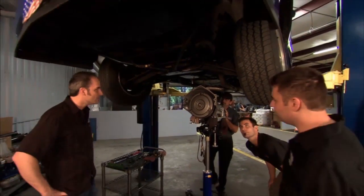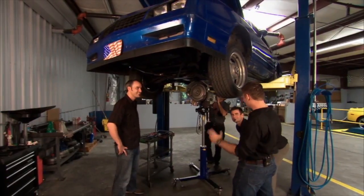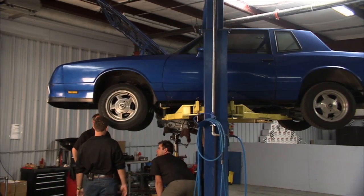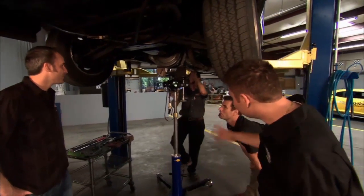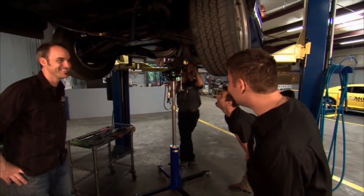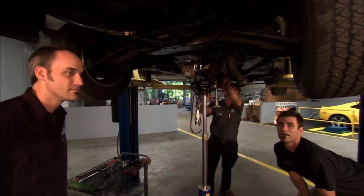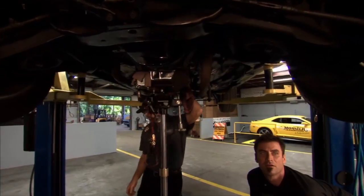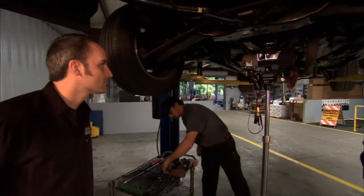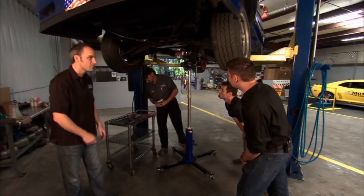All right, guys, here we are with the legendary Monte Carlo. Legendary, huh? Yes, this is our original test bed. It's had probably close to 10,000 transmissions over the years. Wow. And the thing is still kicking. Mark, I'm thinking you're pretty good at this by now. Well, I've definitely done a few of them in here. Right now we've got a 700 R4 going in. It's one of our most popular units, overdrive Chevrolet. And once he gets that buttoned up nicely, we'll head it over to the dyno across the way and put it through the paces. Cool. I like all the quick connects, a lot of easy ins and outs. Yeah, a good test bed.